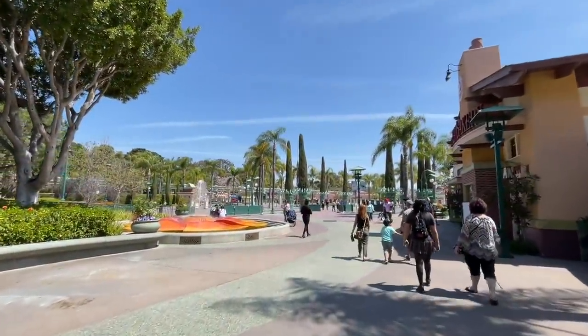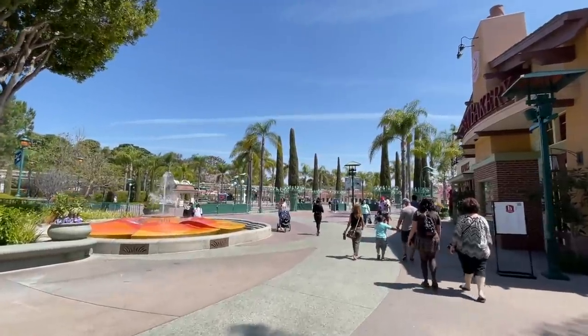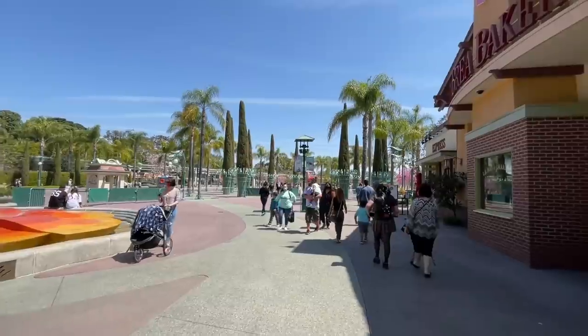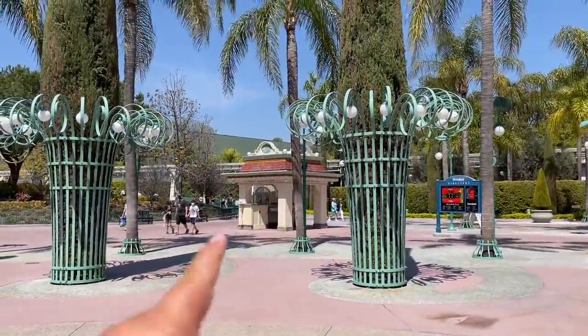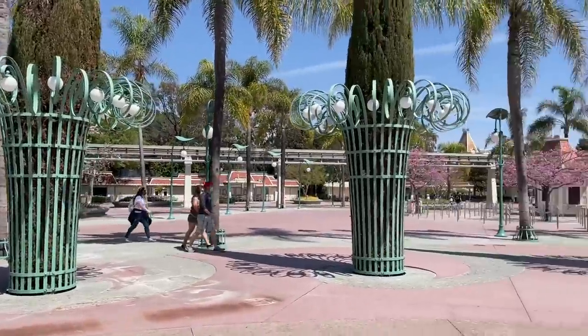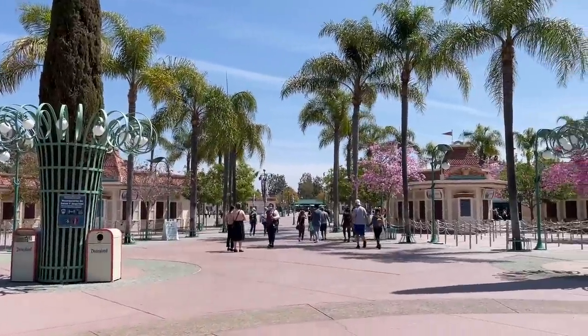So I just got done with World of Disney. Now we're on our way over here to the Disneyland Esplanade, and we're gonna check out Disneyland updates. I got confused. I was like, why is there people coming out of the tram area? I forgot there's a Touch of Disney today on Mondays. It's about 12:08 right now.